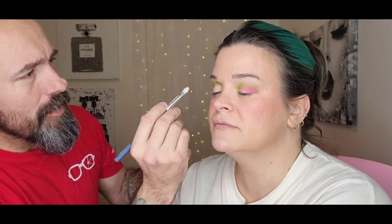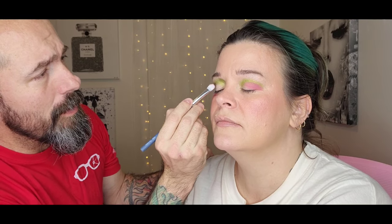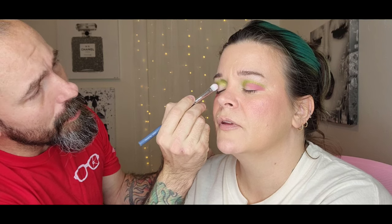There we go. And I'm going to let him do it first because I'm going to have my eye closed. So he's going to do the lid shade first. So it's the part of the lid that moves, right? Okay, gotcha. This doesn't cover very well, I don't think. We might have to use our fingers.